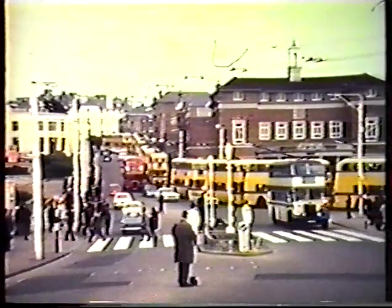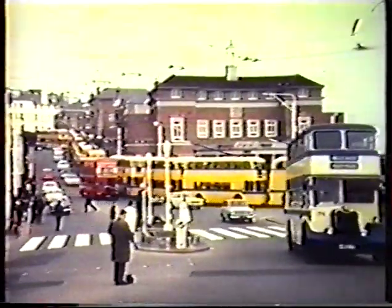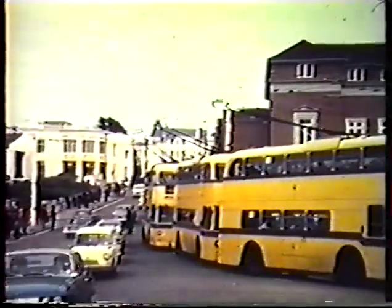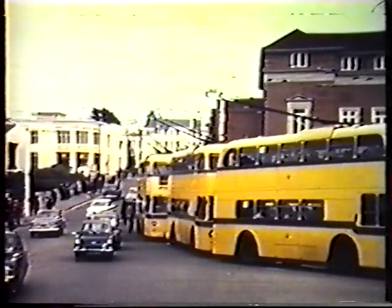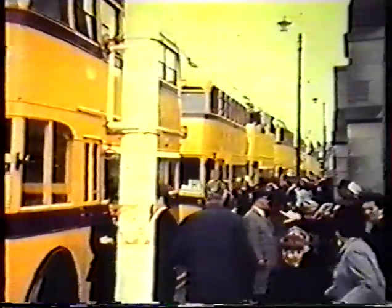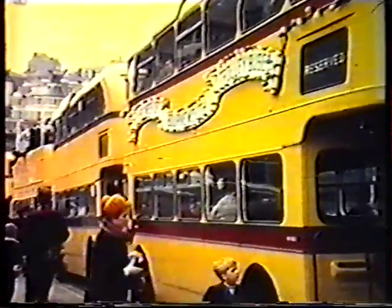General public were invited to board these vehicles. Special souvenir tickets at 3 and 6 pence were issued. One or two vehicles were reserved for particular groups, and the preserved vehicles were available at their owner's discretion to whomever they wished to invite.